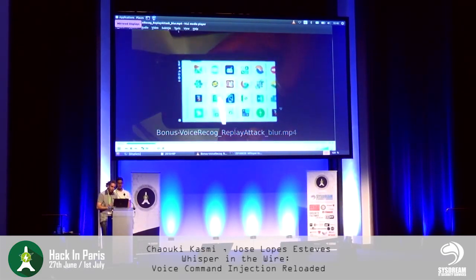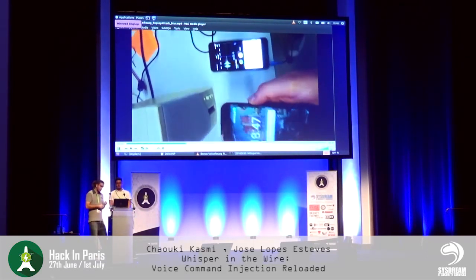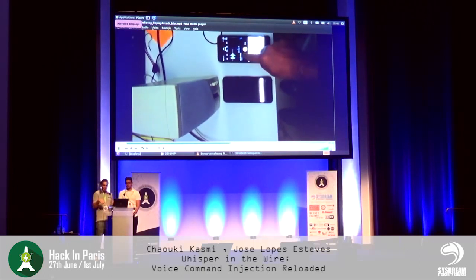So here the target phone is unlocked. I'm going to lock it. So now it's locked. It's prompting for the PIN code. And now with the second phone, we are going to play.